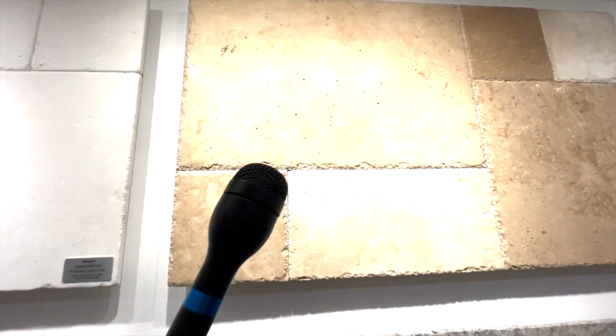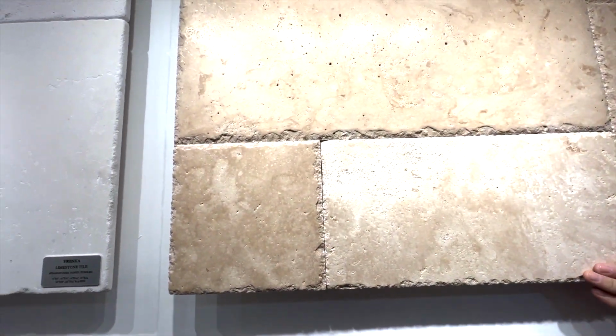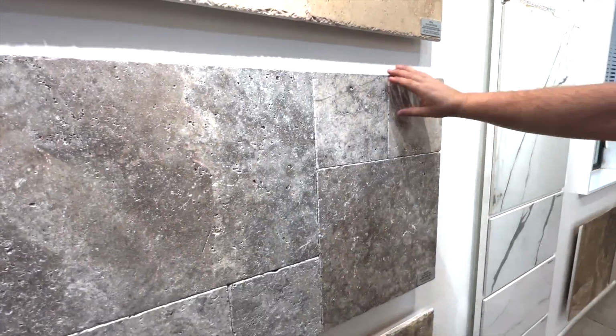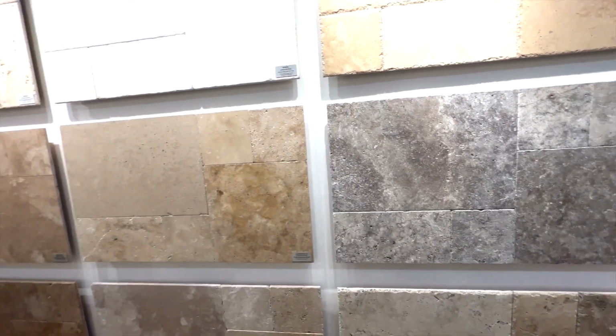This finish right here is going to be a brushed chiseled edge. You can see that it's got these nice chiseled edges. Same for these as well. They have the nice chiseled edges, but they've got the brushed finish, so they're very smooth. Brushed, chiseled. What else is there?